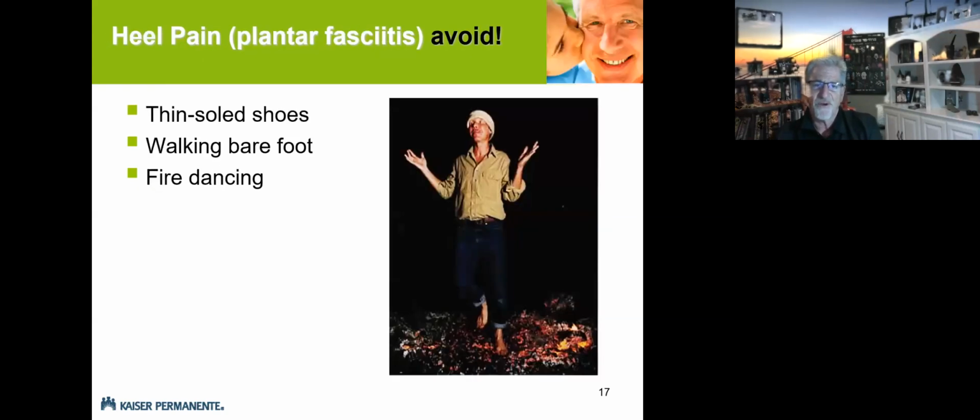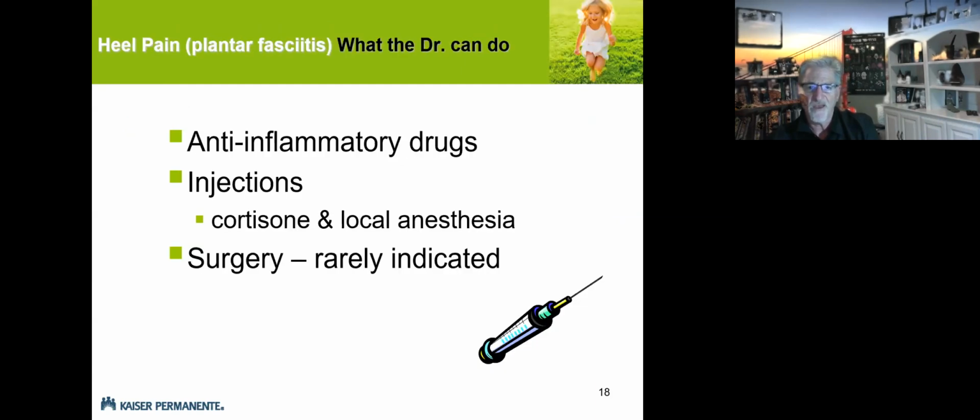And then you want to avoid barefoot walking and avoid using very thin-soled shoes. So no barefoot walking, and definitely no fire dancing. You have to wait till your plantar fascia gets better before you go back to fire dancing.